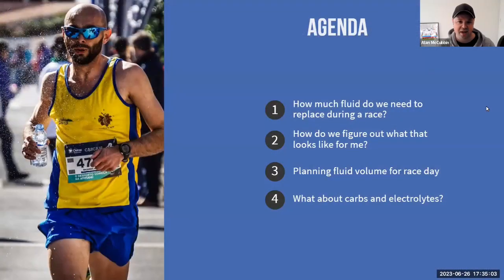So what we're going to look at today is firstly, how much fluid do we need to replace during a race? Is there a rule of thumb we can apply? How do we figure out what that looks like for me personally, and plan that for race day? We also need to consider that those fluids might contain carbohydrate and electrolytes. So we'll talk about some practical things: not just how much fluid, but what sort of fluid, how you access that fluid, and how your setup looks from a planning perspective also.